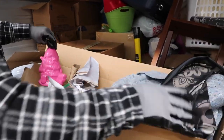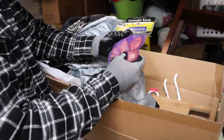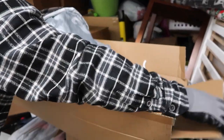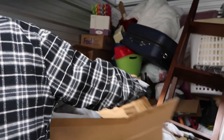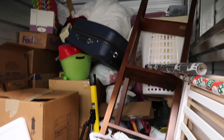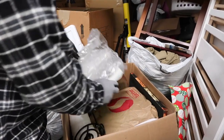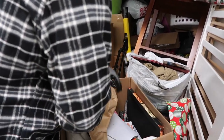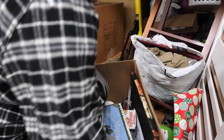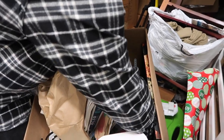Some hangers, guys. Blankets. Wow. Oh, you can plant those. You like onions? And the box is falling apart. Okay. Organic gardening. Yes, I think this is going to be another random box with random stuff in it. Some books. Of course, guys, we always go through this in depth.